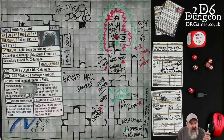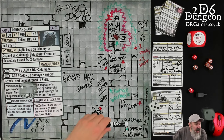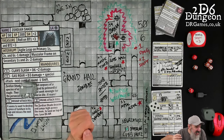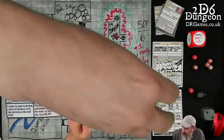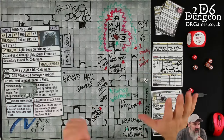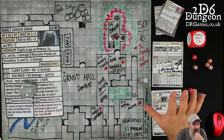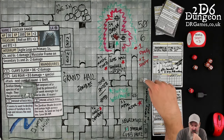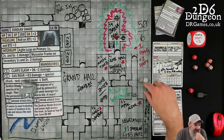All right, so now Zordian Shade rolls a 2-5. And he has what? 3, 4, 5 shift points now, so they can do an awful lot. So let me figure this out. A 2-5 with 5 shift points, 2 plus the 3. Okay. So they could use 1, and this. So that's d3 damage plus it minuses a shift for me.